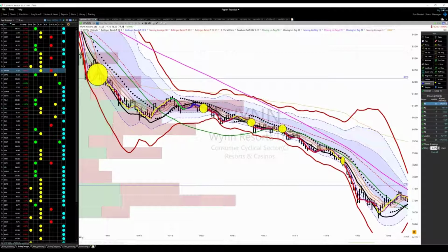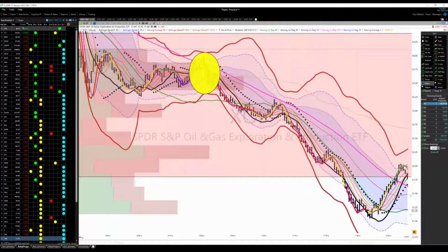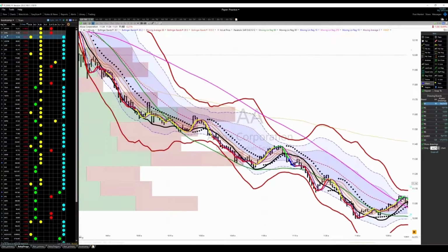And you know what worked pretty amazing as a stop? The Bollinger Band mean. That works pretty good. XOP, yeah, we've already seen. Alcoa, for crying out loud.